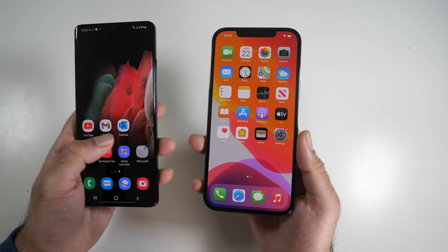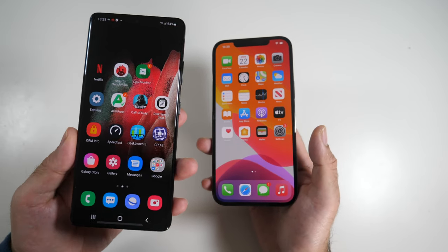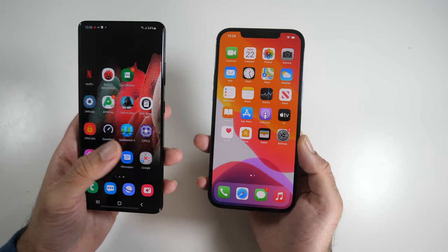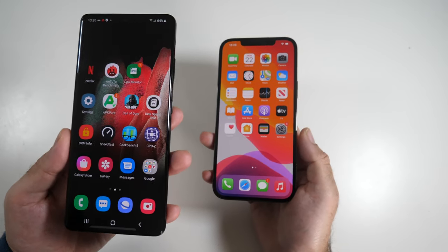Android is also quite easy to use, but there's more technicalities to it. There's more you can do with it. The settings and everything is more advanced. So a less tech savvy person might find some things a bit complicated in Android.